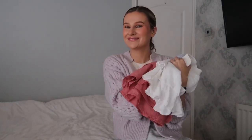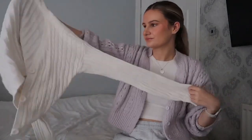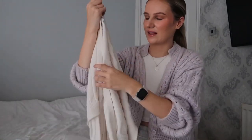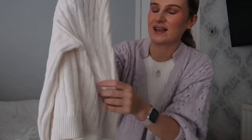And yeah, love them. Another thing I picked up from Hollister, which is again kind of a last minute purchase when I was doing my order when I was going to Italy, was this cardigan. I feel like this is your typical Hollister. This is what I always envisioned Hollister to be, because obviously this was what it was like back in the day. With a cable cardigan.